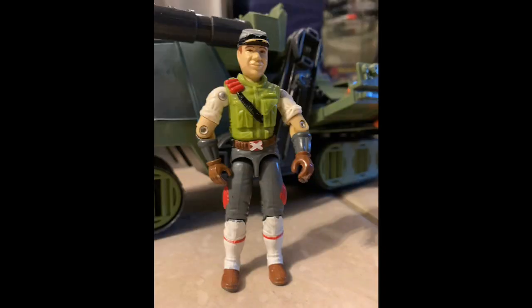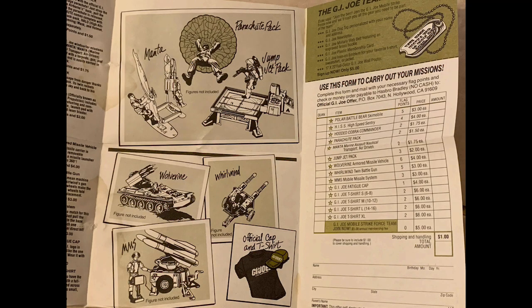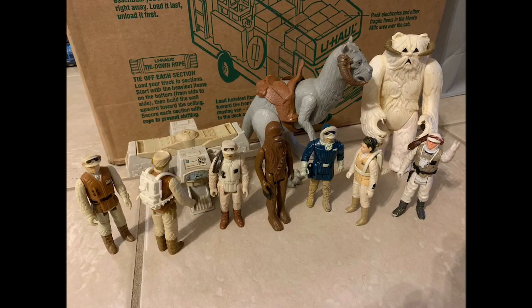And cross country here looks good. Got a little bit of wear on his hat, but I mean, yeah, it's vintage G.I. Joe. What can you expect? I'm also going to throw in with the Havoc this top secret dispatch. So you get this with the Havoc. And it's a little mail-away flyer for different things. It's always cool to have some of this paraphernalia from back in the day.